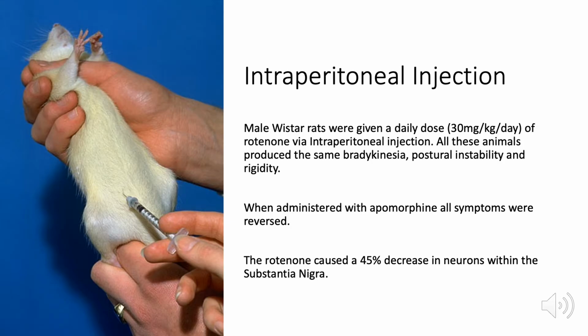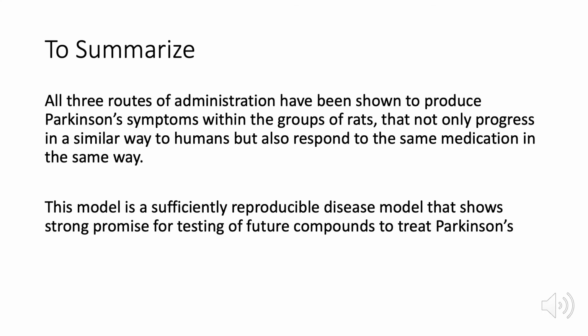3 groups of male Wistar rats, aged 3, 7, and 12 to 14 months, were given doses of rotenone, 30 mg per kilogram daily, via an intraperitoneal injection. These animals also produced the symptoms associated with Parkinson's. There was also a 45% decrease in dopaminergic neurons in the substantia nigra after 2 weeks of the rats being given the daily dose. To summarize, all 3 routes of administering doses to the rats produce symptoms and degeneration that is seen within patients with Parkinson's.